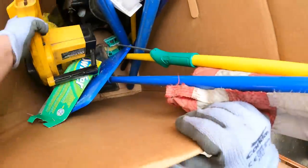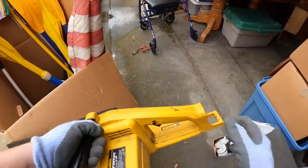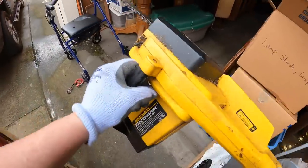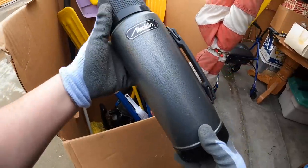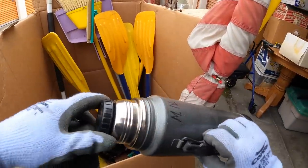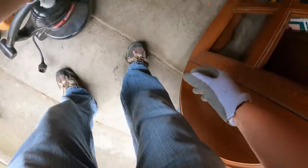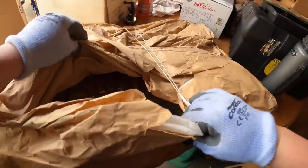All right, now this is what I was talking about right here. McCullough electric chainsaw. That's a good find. Look at this. Aladdin thermos. That's a nice one. It's heavy duty. Right. Here's that blower. We found the box for it. All right, that's too bad.